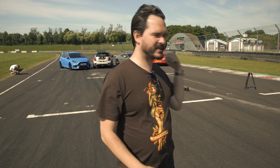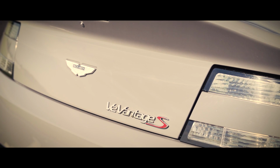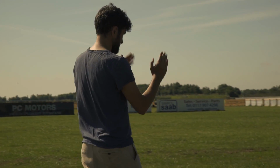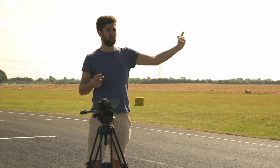We're here behind the scenes with Carfection on a multi-car shoot today. It's the middle of a beautiful August day and we've got a lot of work to do. Behind me you can see we've got 4 cars lined up, 4 very special cars, one of the last group of amazing manual cars you can still get. We've got the Ford Focus RS, the Mini Challenge, the Vantage S and the Porsche Cayman GT4. Very early start, up about 5 AM this morning to get here for when we could first get out on the track, and we've got a lot to do.